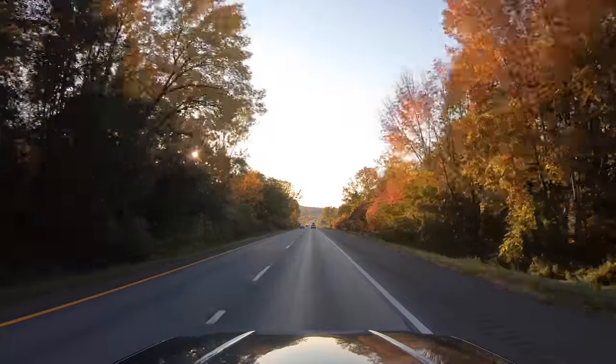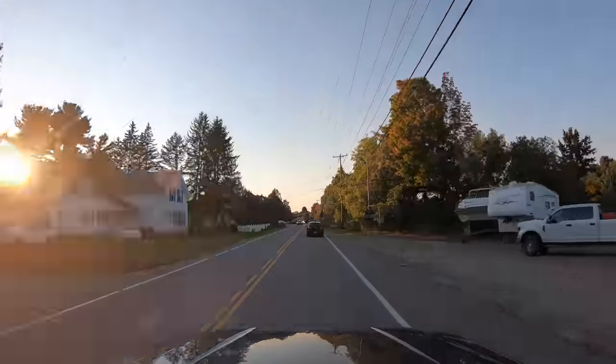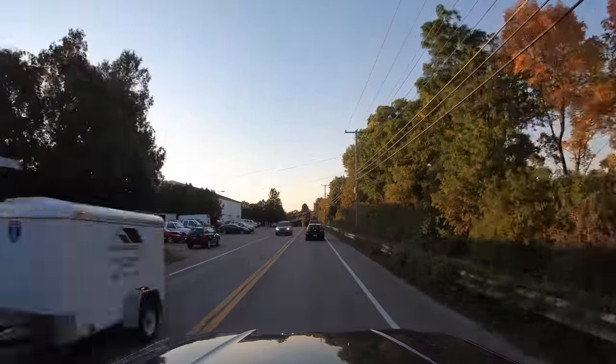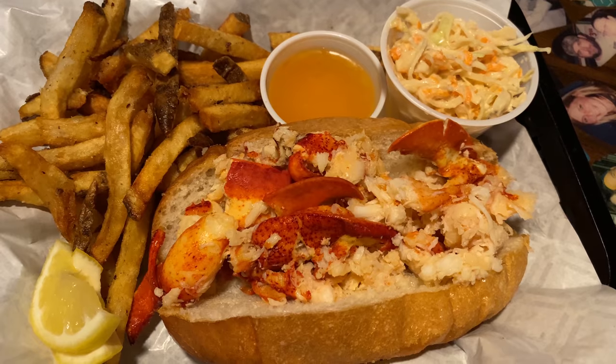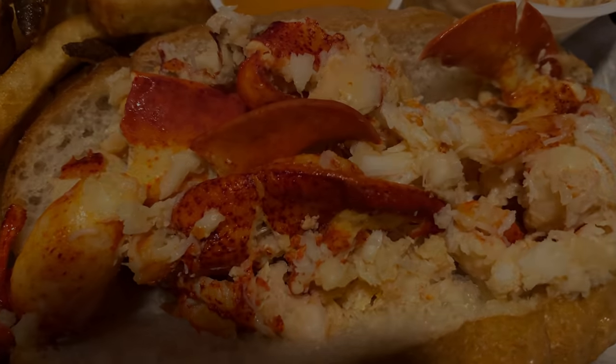Well, we have one more day in Vermont, so tomorrow we're going to visit the state capital. But tonight, we're going back to the Spanked Puppy, and this time we're having a Connecticut-style lobster roll. My favorite so far.